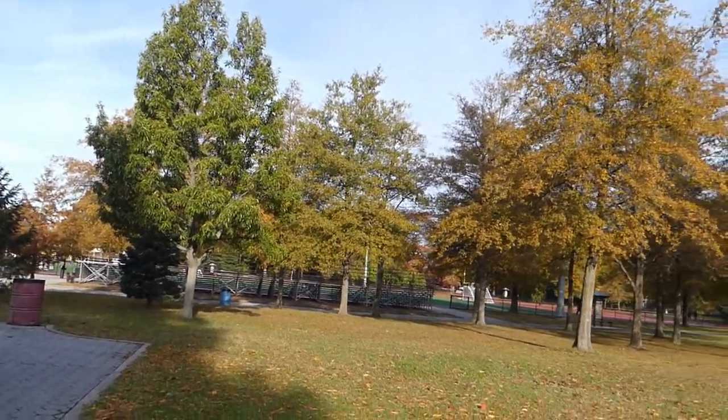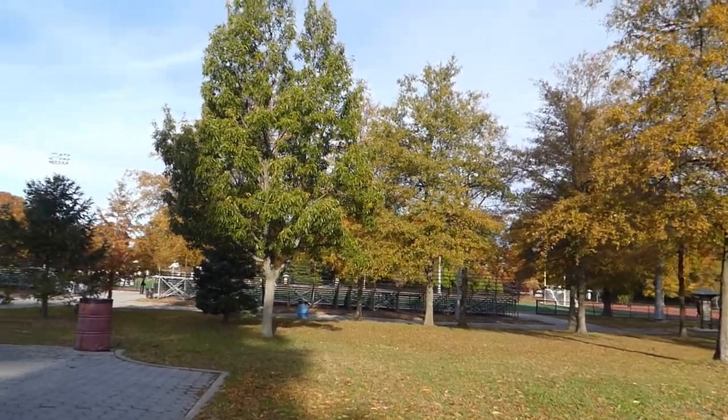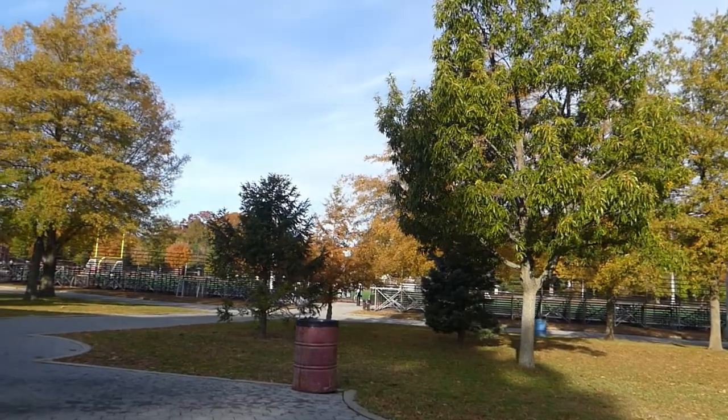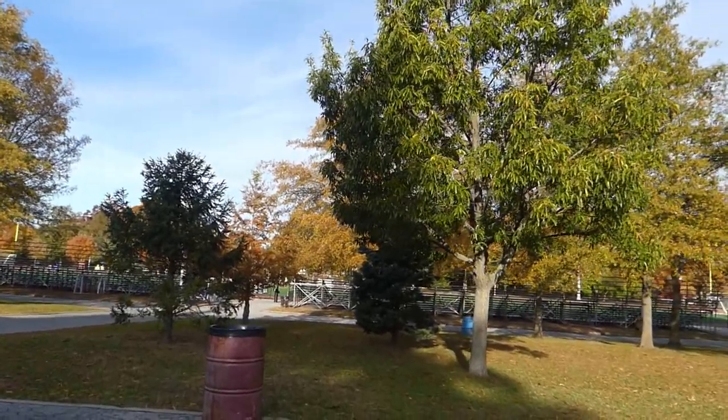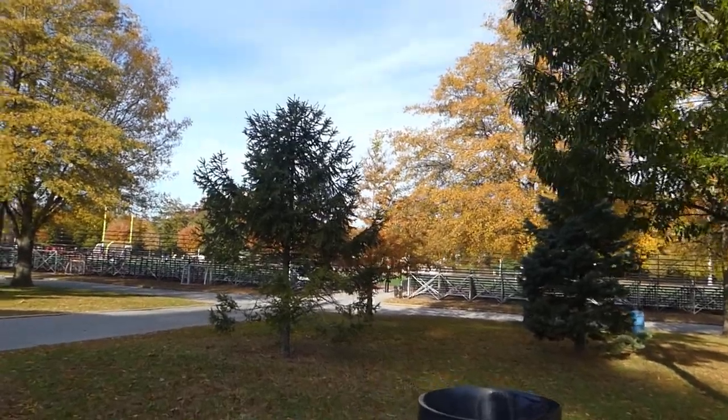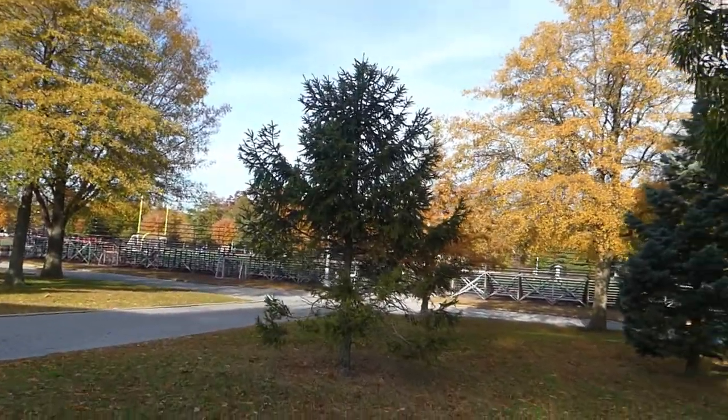Oh, there's a track here, guys. So this is where the bulk of the people are. They're walking on the track. Yeah, this looks like soccer.